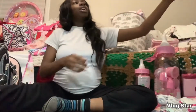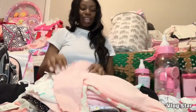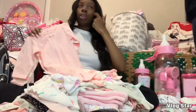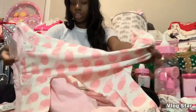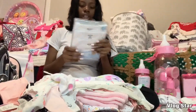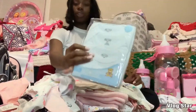It's so much clothes, y'all. Then she had, oh God. She has these, and it varies in sizes. So it's not just all newborn, as you can see. I got clothes up to 1 year old. Like this one is a 6 month. So she has this one. It's two different pieces. This is another long sleeve, all white onesie set. Three of them in a pack.